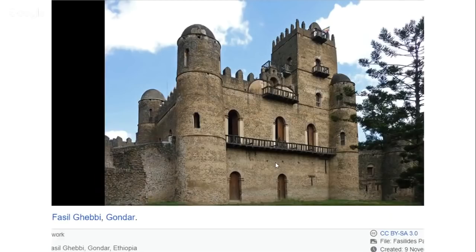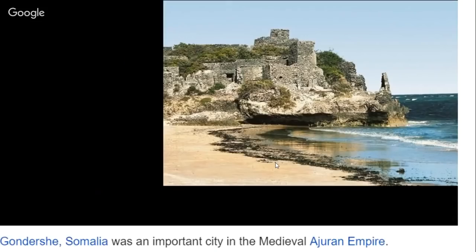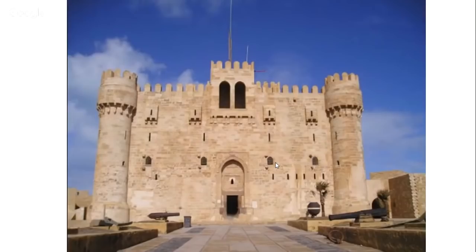Here we have one of the oldest castles. This is not in Europe. This is in Ethiopia. Gondar, Ethiopia. Fasil Ghebbi, Gondar, Ethiopia. This is Gondershe in Somalia, an important city of the medieval Ajuran Empire. This is a castle that's on the hill near the waterside. This is in Egypt. Yes, this castle is in Egypt.